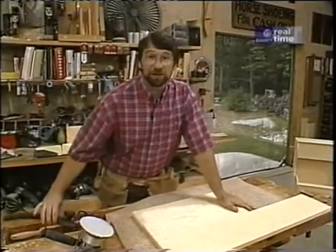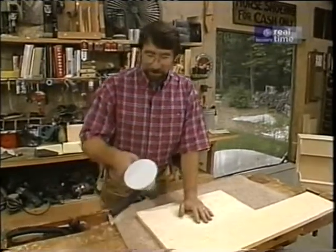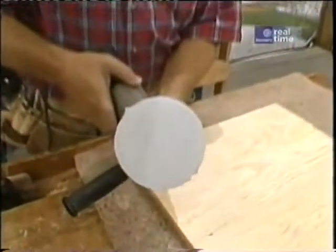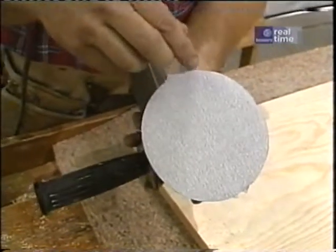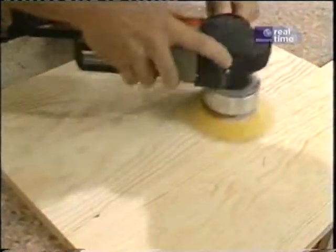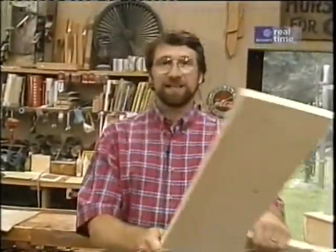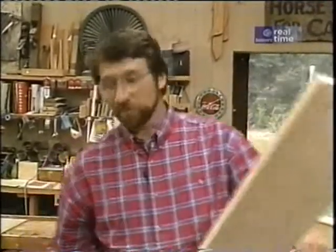Now, because of the care I took earlier, I'm not going to have to use my belt sander to do the final cleanup. I'm just going to use my random orbit sander, which is a relatively new tool to the woodworking trade, but because of its random motion, it leaves no swirl marks, and it's pretty fast. Well, with the panel sanded, the next thing I want to do is joint this back edge so that it's straight and square.